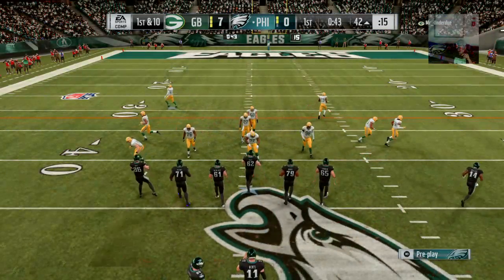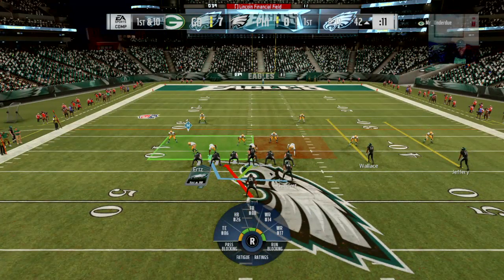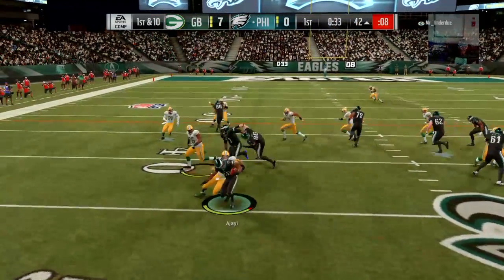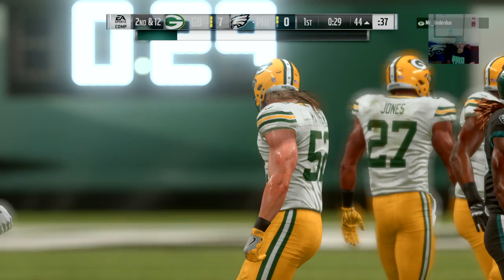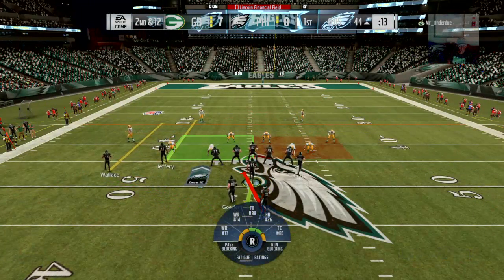So into Packer territory now. Here's 1st and 10 at the 42-yard line. Here's Ajayi. On the play back at the 44. That's going to go as a loss of 2, and it'll be 2nd down.